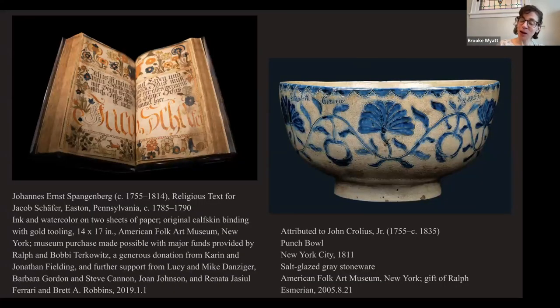since the fraktur and the Bible was on display with the other Pennsylvania German redware, and then with some other examples of fraktur in the show, but because of the presence of those redware ceramics, we thought it would be a great swap to, and a great opportunity to show another work of ceramic of different kind, this punch bowl, which is on view now, and to highlight the cobalt blue pigment drawn from the earth as well.